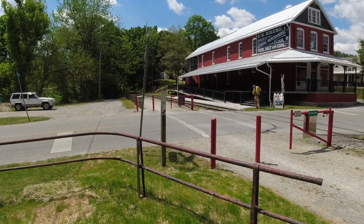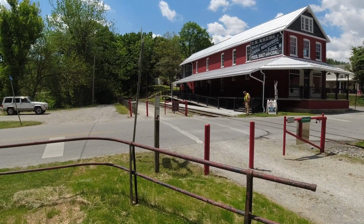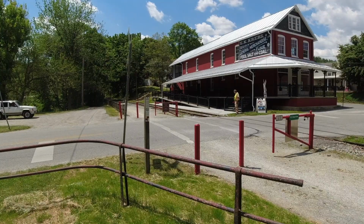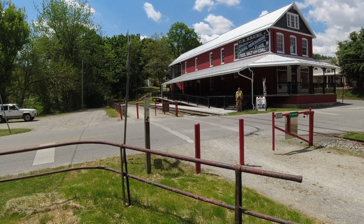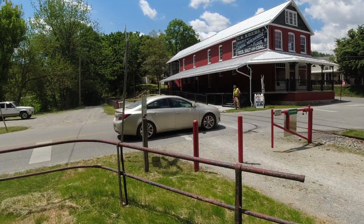But going this way, pointing south, you're actually going uphill towards New Freedom. And then behind me is actually downhill. So this locomotive is going to be pretty much coasting downhill. It's pretty crazy.